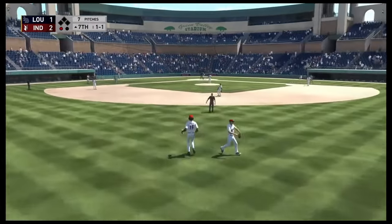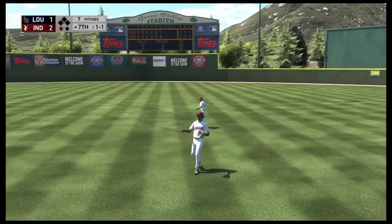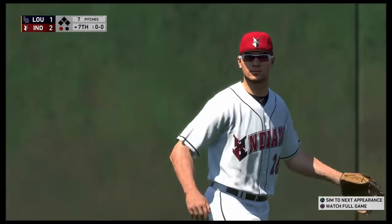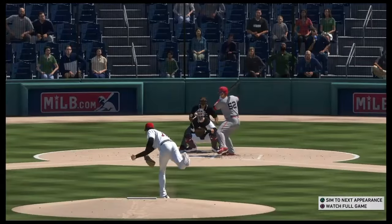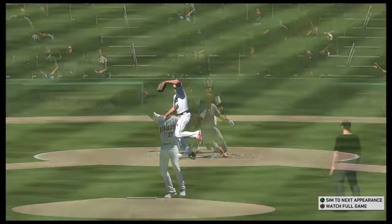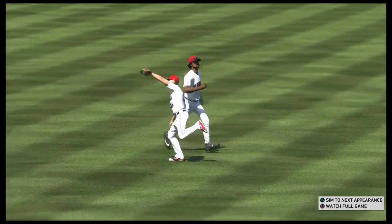Frazier into shallow center. He gets there to make the play for the first out of the inning. Boy, he showed some pretty good range, heading pretty deep into the outfield to bring that one down. Thought the outfielder might call him off, but he clearly had it under control.